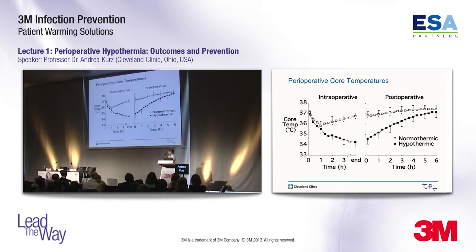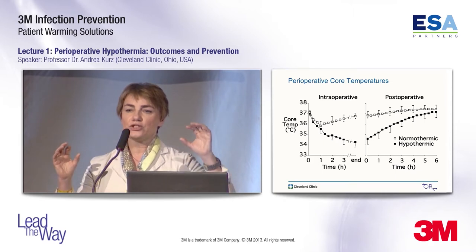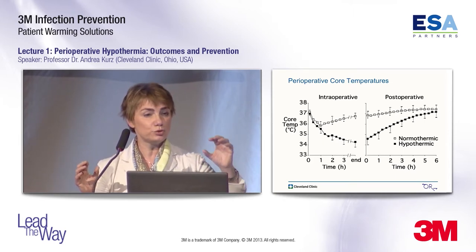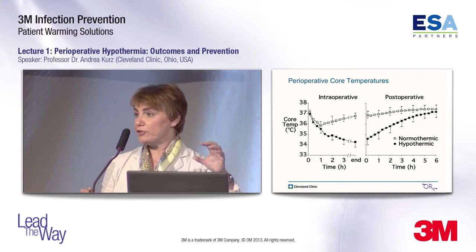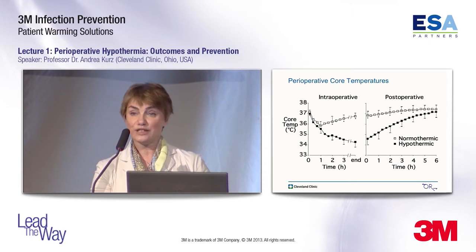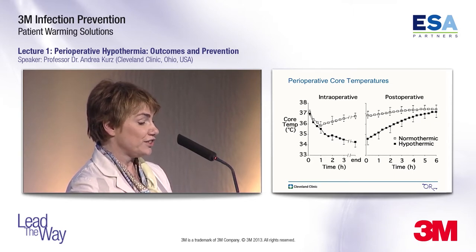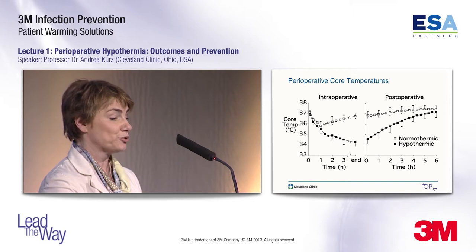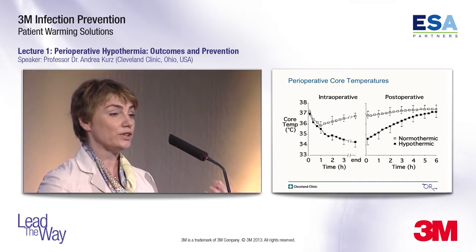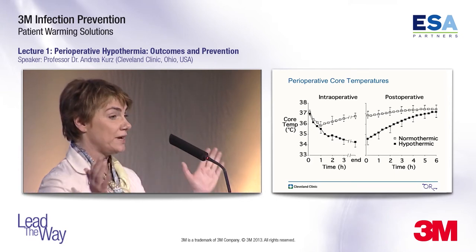Now, most of the studies I mentioned so far were done years ago, and the degree of hypothermia we saw then was quite severe, so 2 to 3 degrees in the perioperative period, and you see that was from our wound infection study. Patients at the end of surgery had a core temperature a little bit higher than 34 degrees, and then it took actually 6 hours to get these patients back to normothermia. So they were exposed to a moderate degree of hypothermia for many hours.